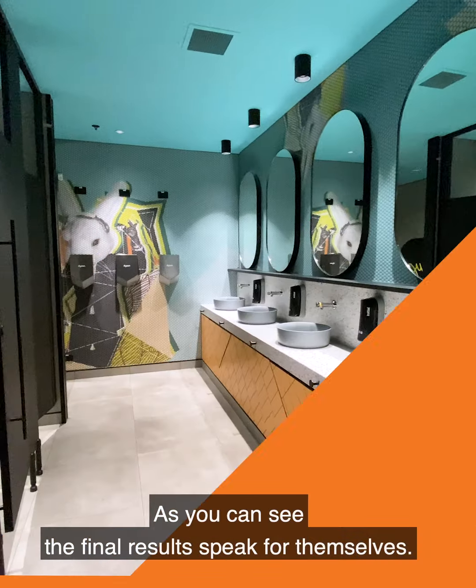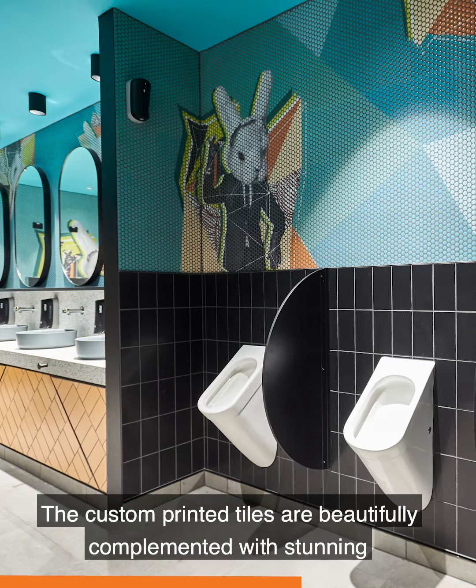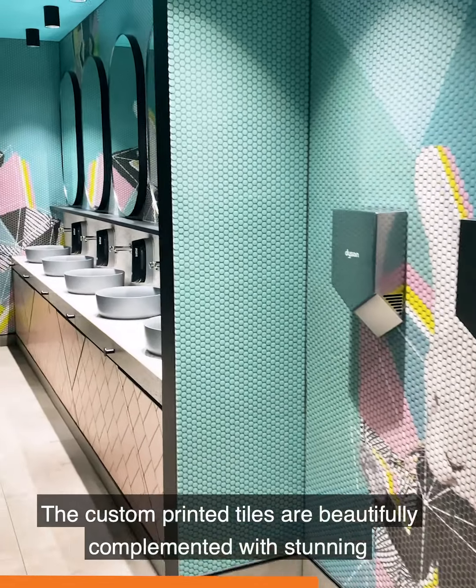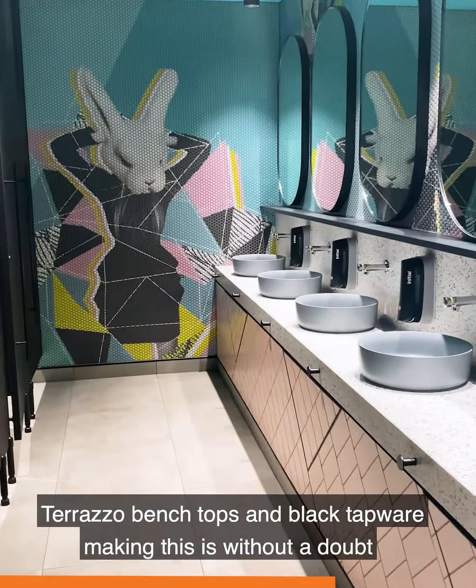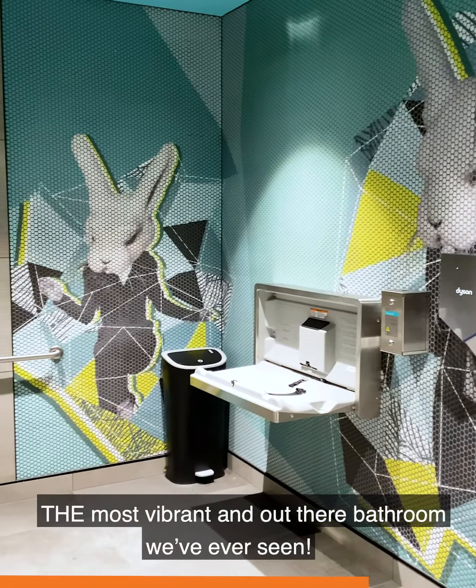by the tilers. As you can see, the final results speak for themselves. The custom printed tiles are beautifully complemented with stunning terrazzo bench tops and black tapware, making this without a doubt the most vibrant and out there bathroom we've ever seen.